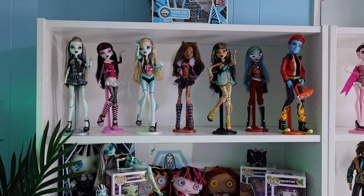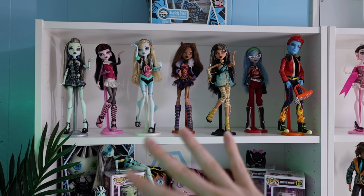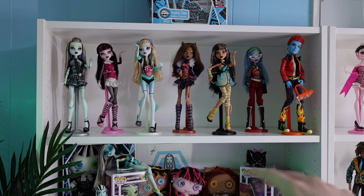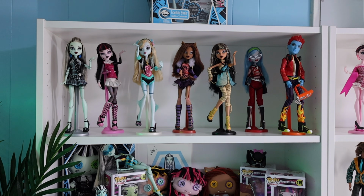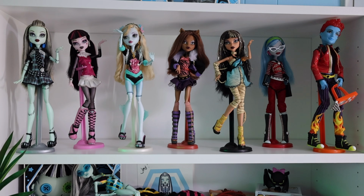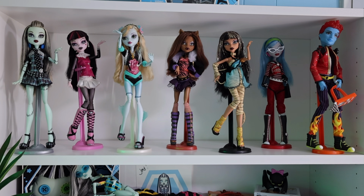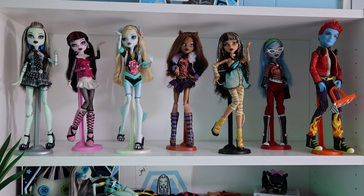So obviously we're going to start with the top section. This is the core wave from 2010. None of these are reproductions. These are all the originals of these characters. I do have the reproductions, and I'll show you guys those later. Now, I'm not one to be a stickler for gold elastics or straight peg dolls, but I've somehow managed to get exactly that in my collection.